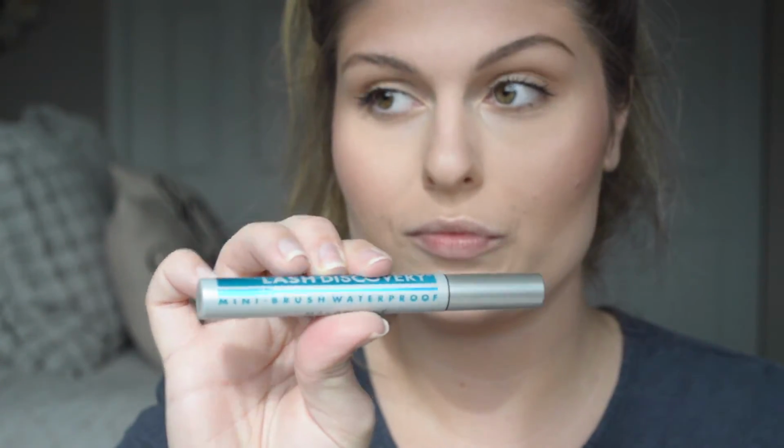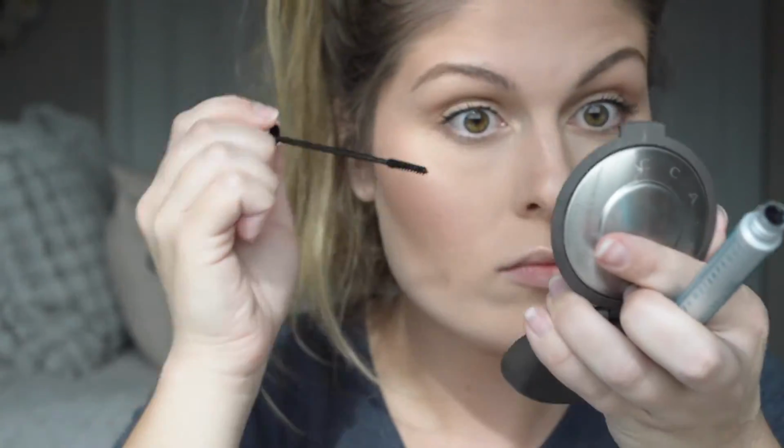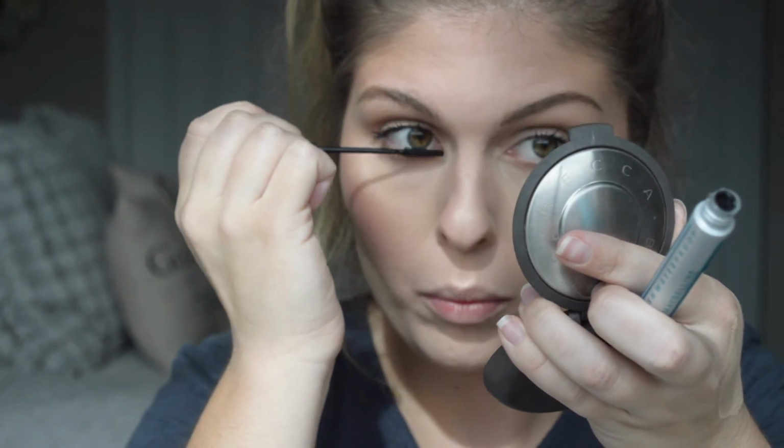Then just because the brush is so tiny and I love it, I'm going to go with the Maybelline Lash Discovery. It is waterproof in the shade, I think it's Black is Black. And I'm just going to put that on my lower lashes. It just helps me to be a lot more precise than with a bigger mascara brush.